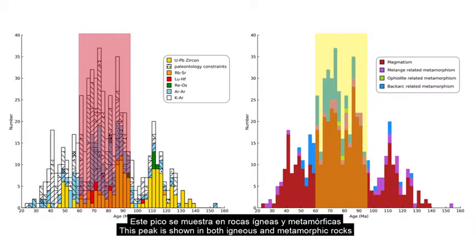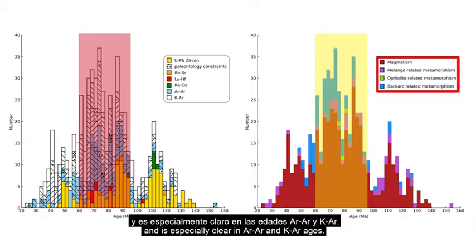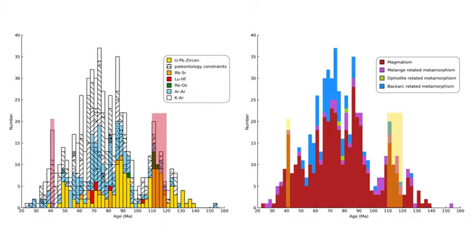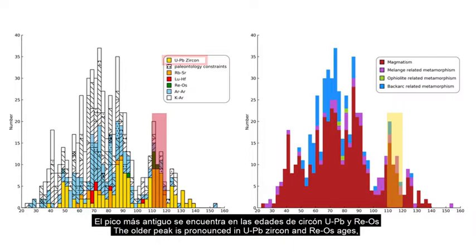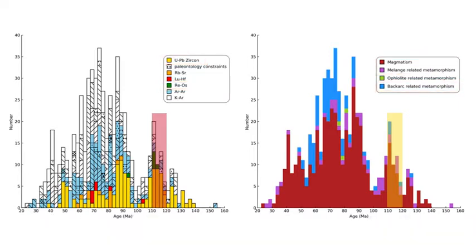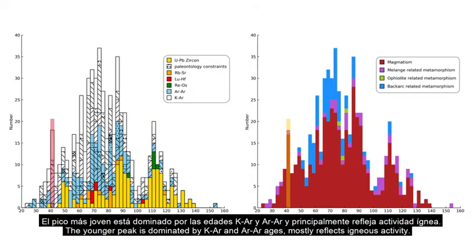This peak is shown in both igneous and metamorphic rocks, and is especially clear in argon-argon and potassium-argon ages. Two subordinate peaks are observed at 120 to 110 million years ago and around 40 million years ago. The older peak is pronounced in rhenium-osmium and zircon ages, and reflects both magmatic and metamorphic activity, including partial melting of the metamorphic rocks. The younger peak is dominated by potassium-argon and argon-argon ages, and mostly reflects igneous activity.